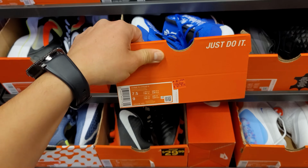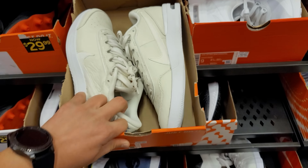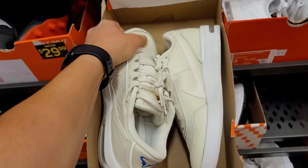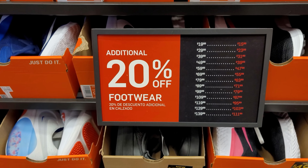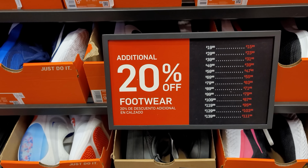7.5 now? Dang, 8, 7.5. They're all kind of jumbled up. Flytrap 2s going for $50. Got the Vapor Wing Premiums going for $75. This is size 7. Yeah, this has like some really good leather on it. It's specifically for tennis. I think it's a classic that they used to use for tennis. So yeah, it is 20% off the clearance section, and then we still do have that 30% off coupon.